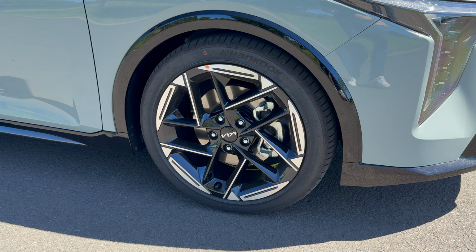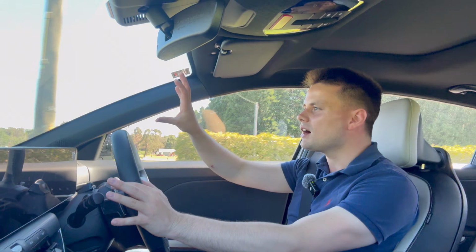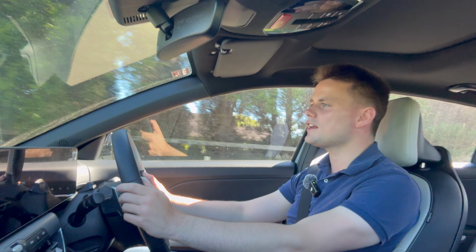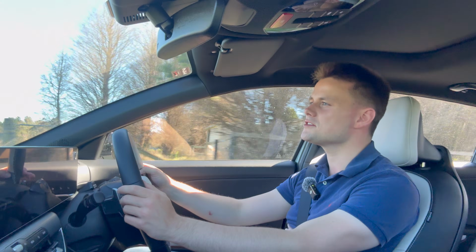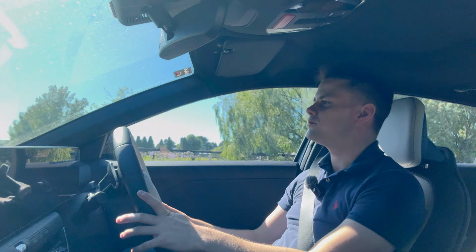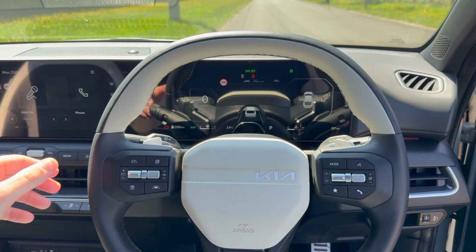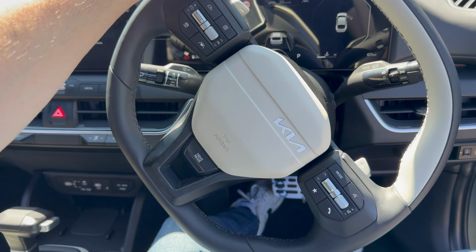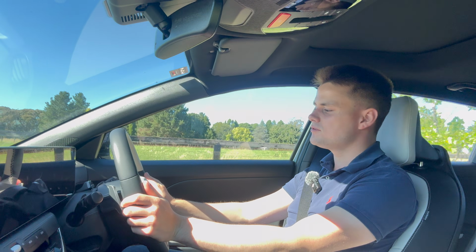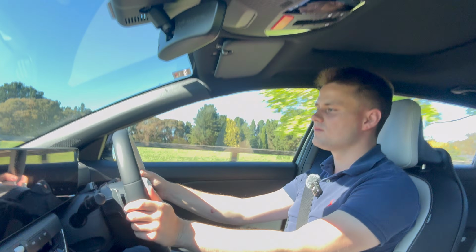If I did have some complaints about the refinement, it is the tyre roar coming into the cabin. There is hardly any wind noise, but at higher speeds you can hear that tyre roar. I don't know if that has anything to do with the type of tyres this car has been fitted with. But that said, this K4 is a massive improvement when it comes to refinement compared to the previous generation Cerato. The steering also offers great feedback, and even the brake pedal feel is nice and progressive and nice and smooth, and that is the same with the accelerator pedal and the gearbox.